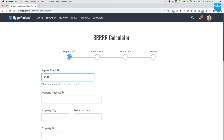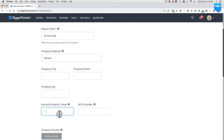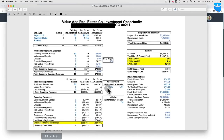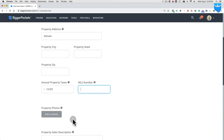So we'll see how I can do it while I'm talking in front of you guys. So we're just gonna say 23 unit apartment building. Property address, we'll just say Denver. And do you know what the annual property taxes are? What do we have on here? Looks like 15,187. Okay, so we have this spreadsheet or document pulled up there. It shows the numbers. So real estate property taxes, 15,187, right? That's right.